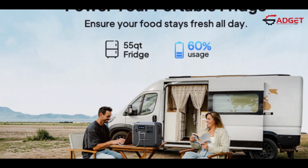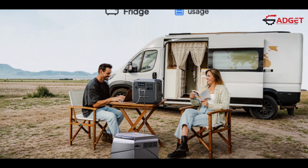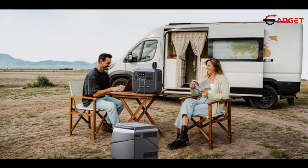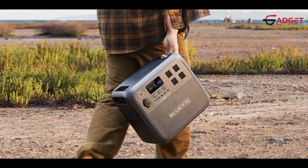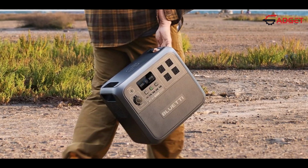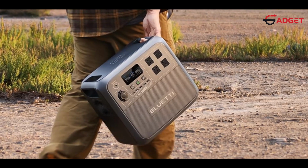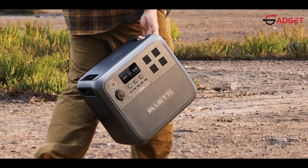Operation and monitoring are simplified with the BLUETTI app, allowing users to check battery status, adjust settings, and toggle between modes remotely. The generator also comes equipped with practical accessories, including an AC charging cable, car charging cable, solar charging cable, and user manual, ensuring users have everything needed for a seamless setup.